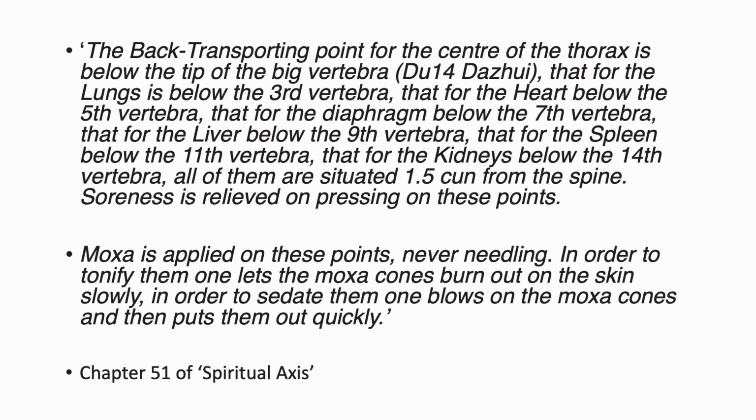Soreness is relieved on pressing on these points. Moxa is applied on these points, never needling. In order to tonify them, one lets the moxa cones burn out on the skin slowly. In order to sedate them, one blows on the moxa cones and then puts them out quickly. This passage establishes the use of the Back-Shu points in diagnosis when they become tender on pressure.